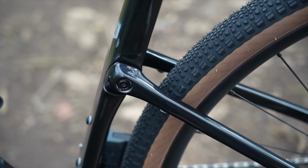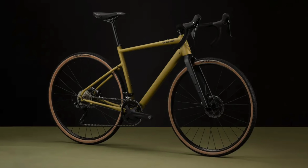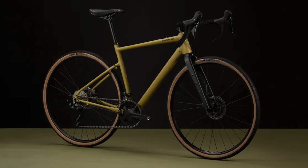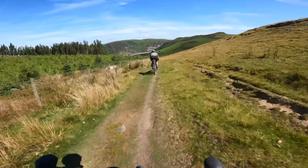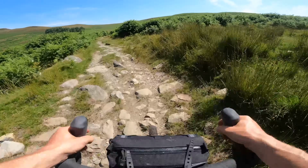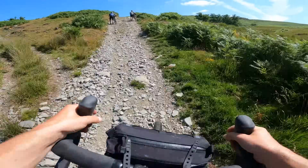So if comfort and off-road capability are your cup of tea, then the Topstone is definitely a bike to consider. But if you want a nice simple setup, then the lower end aluminium models have a very regular plain frame, shall we say, with none of those suspension features you get higher up the range. The geometry definitely leans closer to a road bike like the Synapse endurance bike, so it works really well on the road and on very smooth gravel as well.